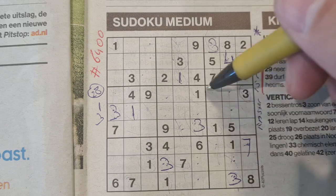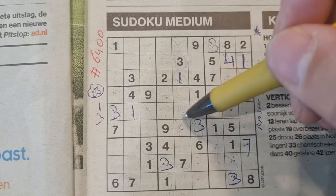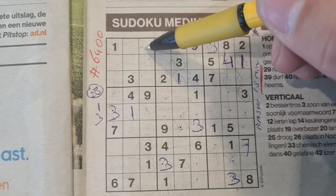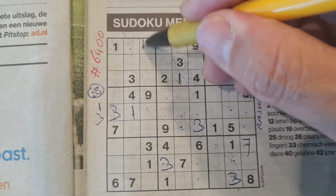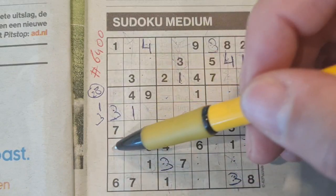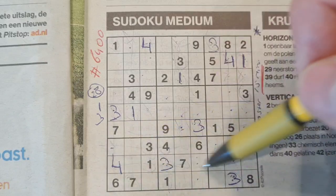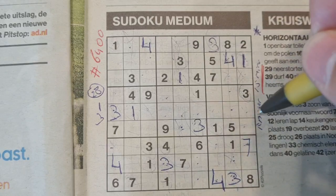Then how about 4? Yeah, 4 in the third row, 4 in the second row, so in the first row the only 2 places left for the 4 are here or there. We see a 4 in the second column, no 4 there, so 4 should be there. 4 in the third column, 4 in the second column, so in the first column, only 2 places left for the 4 are here or there. We see a 4 in this row, no 4 there, so 4 should be there. 4 in this row, 4 in the row below, so in the last row, the only place left for the 4 should be there. 4.